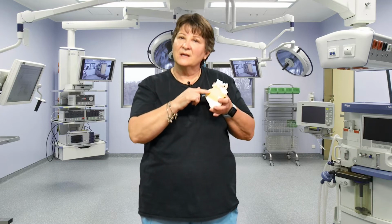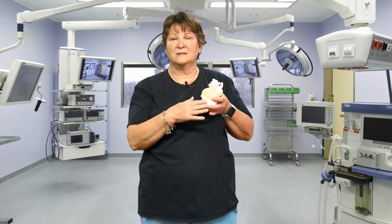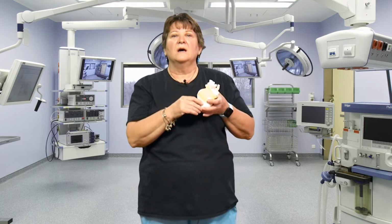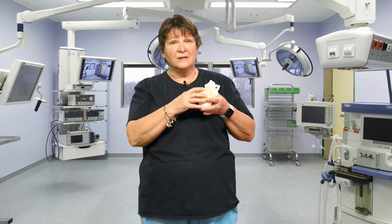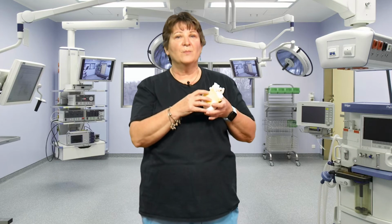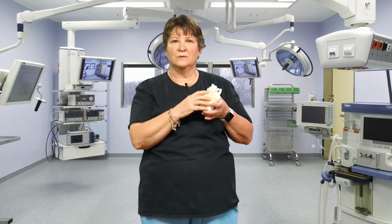So maybe something didn't develop on the right side, so you have hypoplastic right heart. You may hear hypoplastic left heart or hypoplastic right heart syndrome. That's just describing a bunch of different defects that make you have one working ventricle.